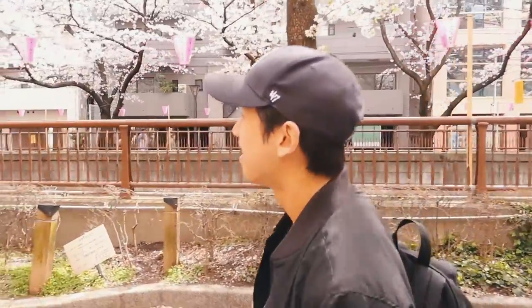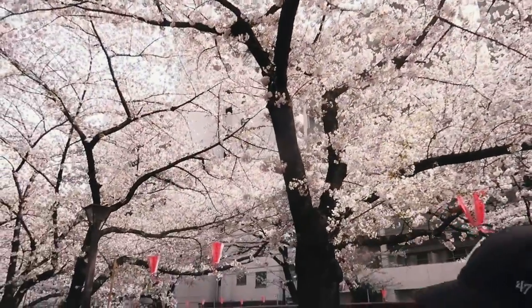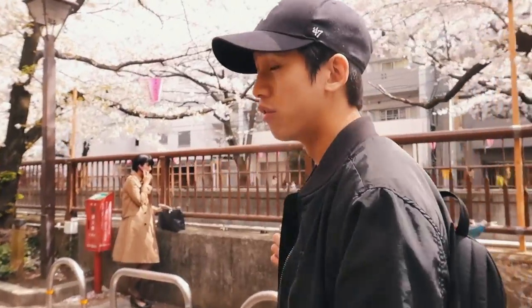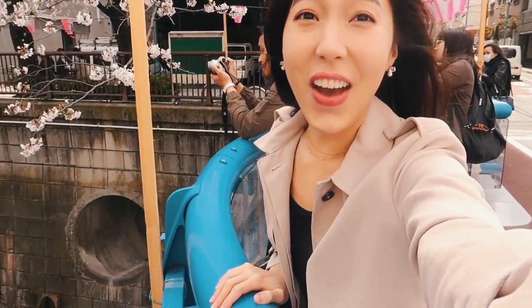Who joined us? Hey! What are we doing today? We are walking along from Ikejiriohashi to Meguro, or Nakameguro, and we're checking out Sakura. So beautiful. It's basically full bloom now. It's so important to take advantage of it because Sakura doesn't last very long, a little over a week, I hear. So, it's so beautiful. You guys have to visit. So beautiful!